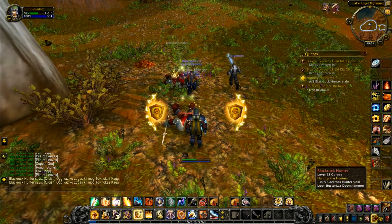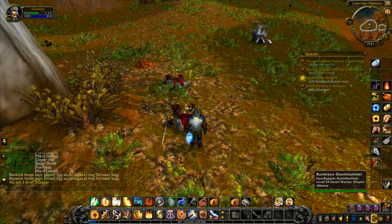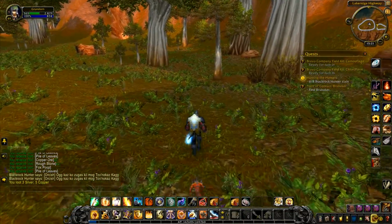He's level 48 as well. Jorgensen. Why is Jorgensen helping him? Oh, that's a level 34 hunter. Jorgensen wasn't here helping me. Who's helping the hunter?